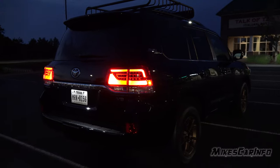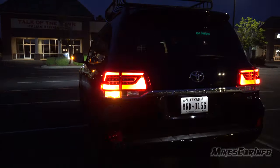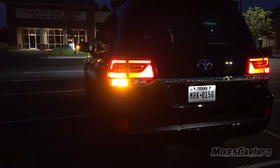And the taillights turn on as well, all powered by LEDs. Now there's a turn signal. The turn signal is the only light that I can tell in the back here that is not LED. It's a standard bulb in amber.